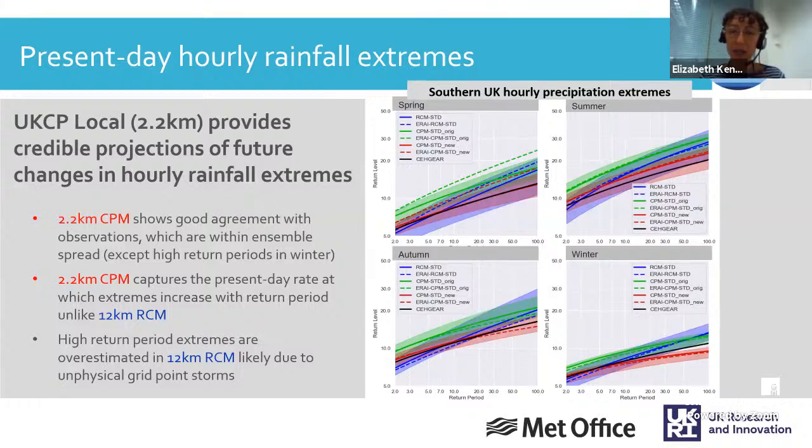So the shape of this curve is well captured by the red models, unlike the blue models, which are the regional 12-kilometre projections. And what you find in that case is, although the 12-kilometre model does a reasonably good job of capturing something like the 2-year return level, as you look at the higher ones like the 100-year return level, they are too high. So the rate at which extremes increase with return period is too strong. And this is really giving us a sense of which model is capturing the processes that are important for increasing extremes as conditions become favourable, which is obviously important for the credibility of projections in a warming climate.